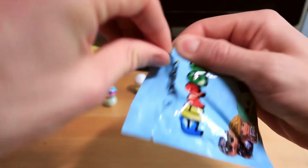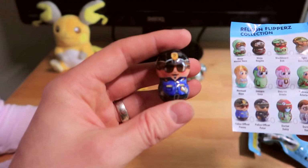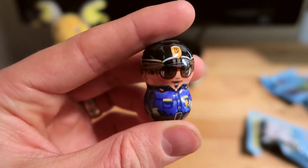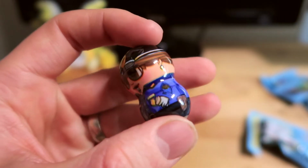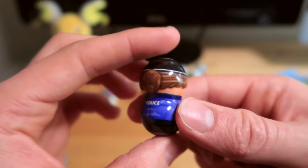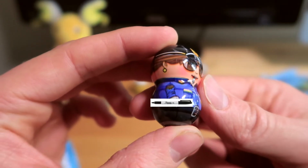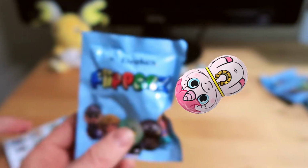Alright, my turn. And what do we got here? Police Officer Penny. She's got no law enforcement. She's got the whistle though. Be careful. Got the nice police there, hair in a bun. Oh, that's the whistle. Is she holding a Sharpie? Oh, right, because she's writing someone a ticket. Still haven't got my chase duck. Still haven't got your unicorn. Let's open another one. Go.